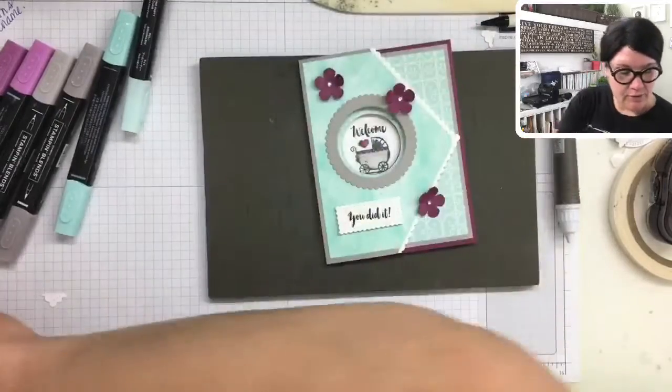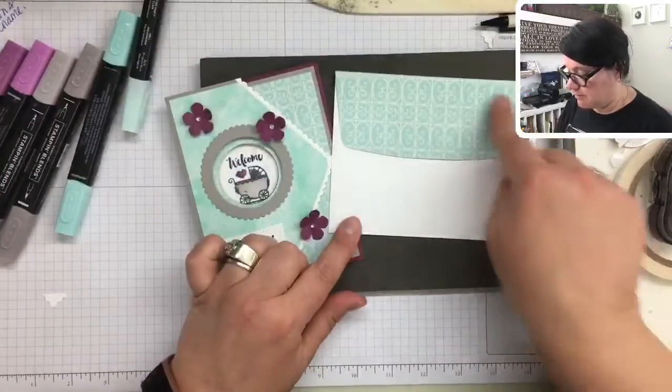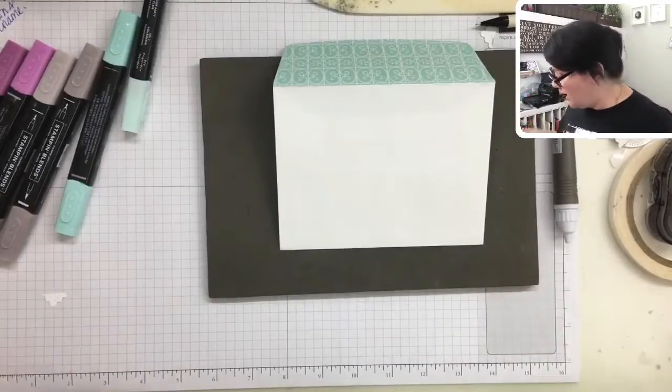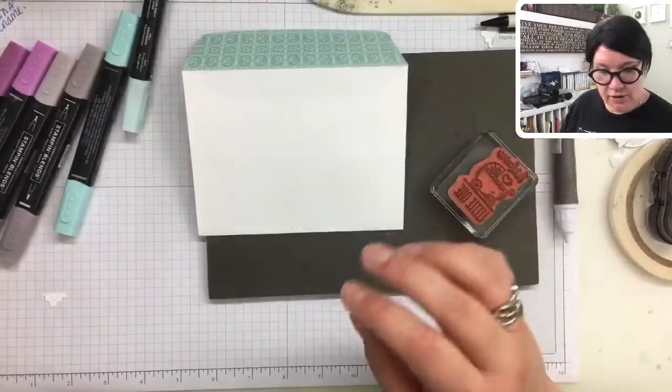Did I do the envelope? I was planning to. So here's my little flap. Oh yes, I was going to show you how to do the welcome. So very similar to how we did that You Did It. I'm actually going to clean this all off.